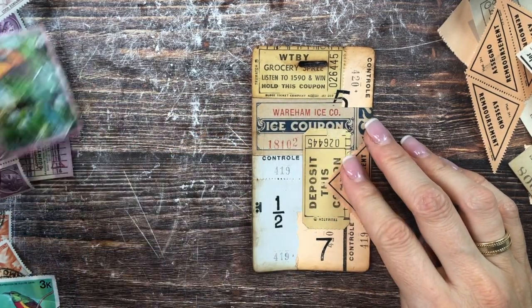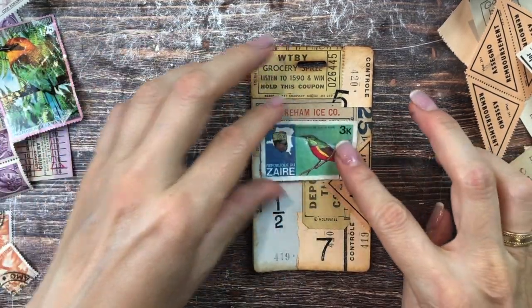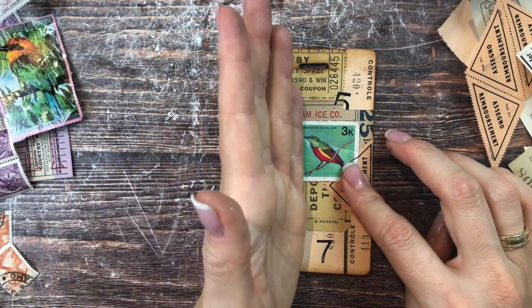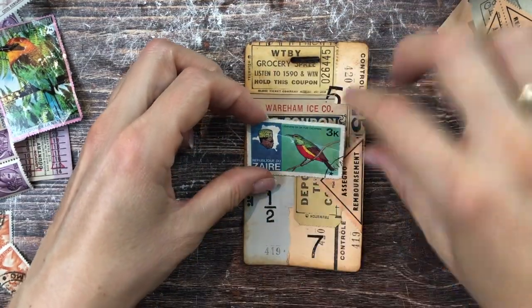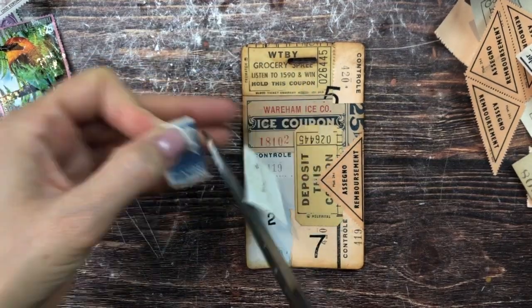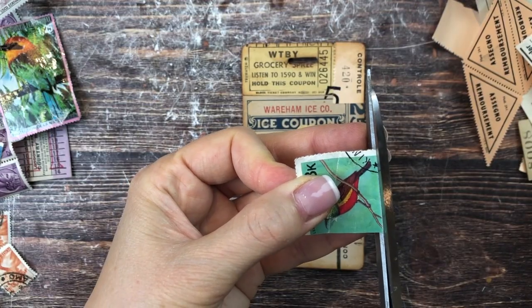No, not for this one. We have this little bird friend, but it's a weird shape and I don't really want to cut him. Maybe that's what I need to do, because I don't like this shape on this shaped tag. I'm just going to risk it and cut him and take his whole white edge off.